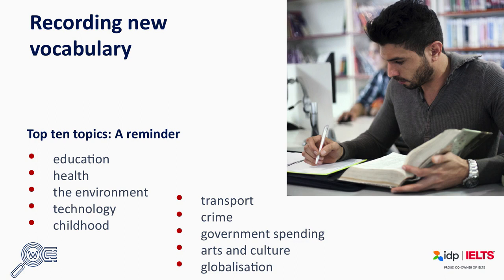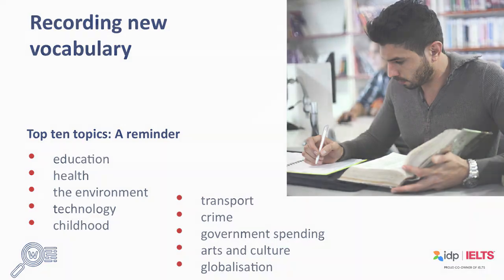Divide the book into topic areas that you're likely to come across in the test. We mentioned the top 10 topic areas at the beginning of this masterclass, which would provide a good starting point. Don't just use this book to record the word in English and then your translation in your own language. Go one or even 2 steps further.